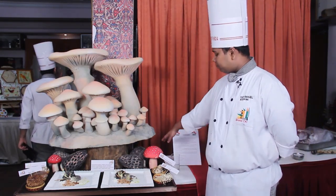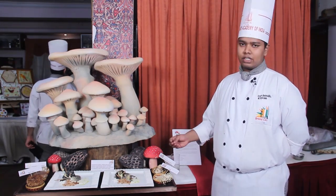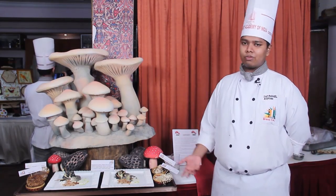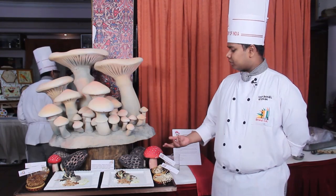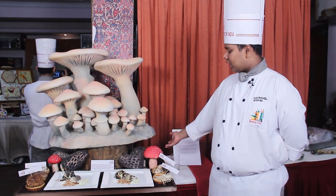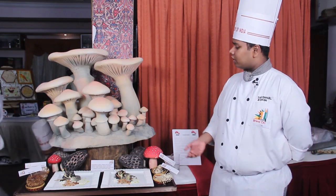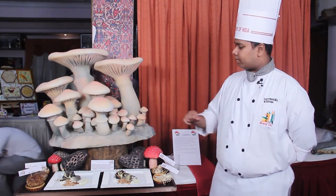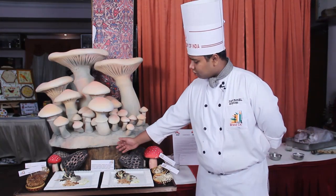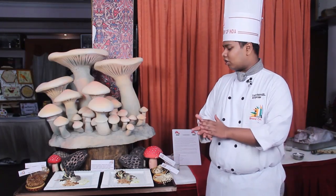Now, for the bottom of my display, I've put some chocolate soil, which resembles the real earthen soil that we use. And as we all know, mushrooms are grown on the ground. And then we have a few thermocol carvings of morels and red-tipped mushrooms and the summer truffles, which are black truffles. And also we have a huge cluster of mushrooms, which are basically resembling the king oyster mushrooms. And we also have a log, which resembles the logs that mushrooms often grow on.